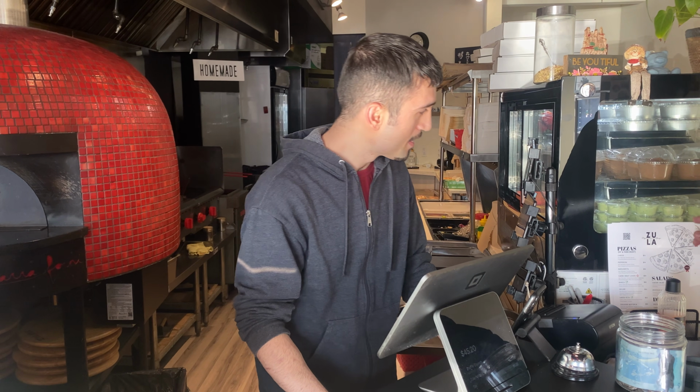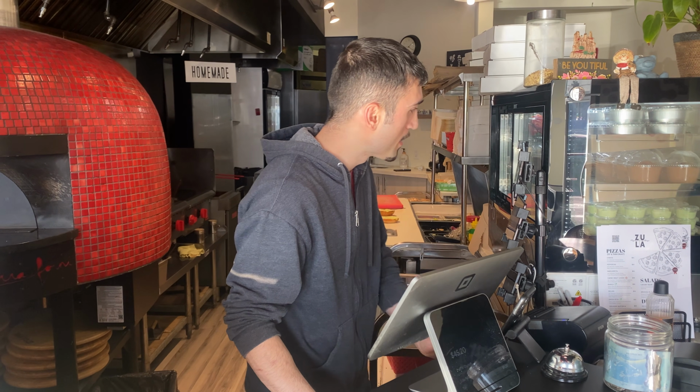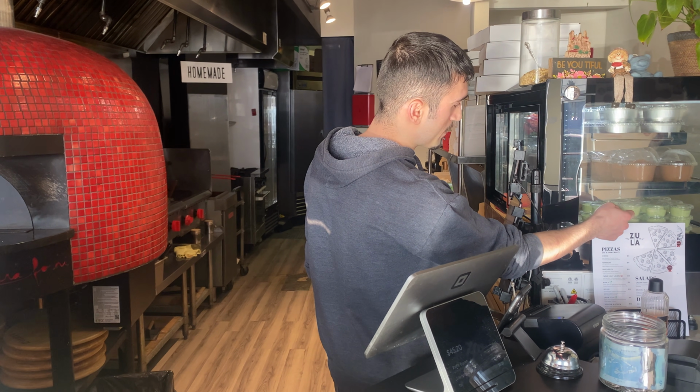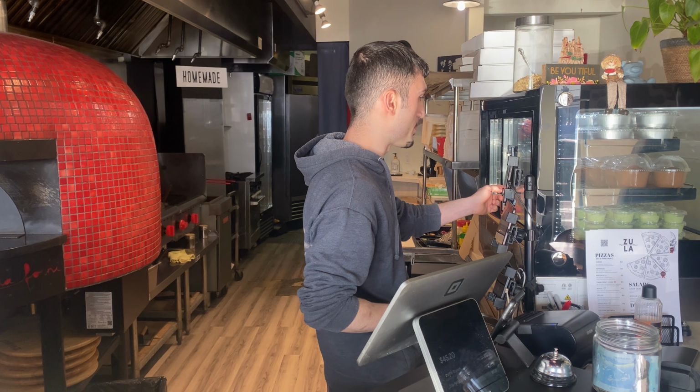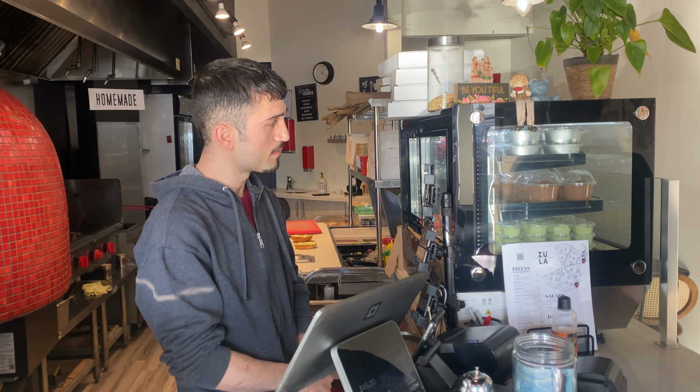What is this right here? These are dips. Dips? What kind of dip is this? The green one is spinach garlic. The other one is chipotle. And the last one is truffle mayo. Okay, let me get all three of them actually. One of each, yeah.